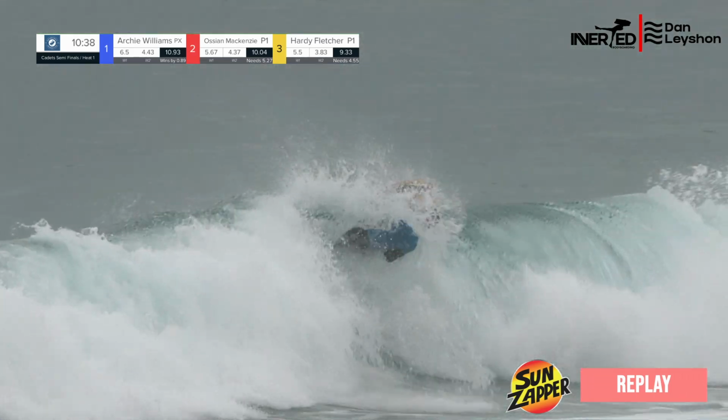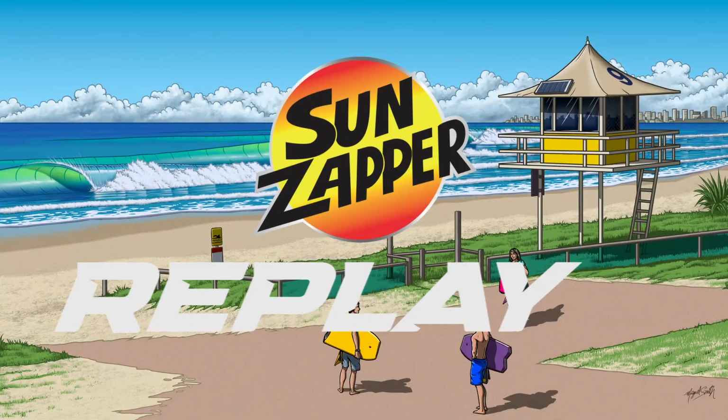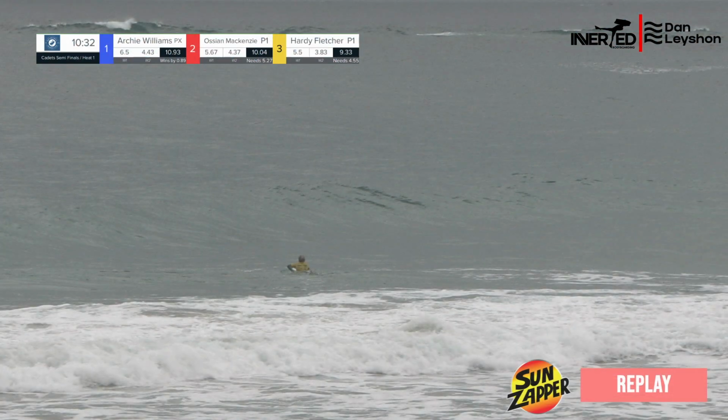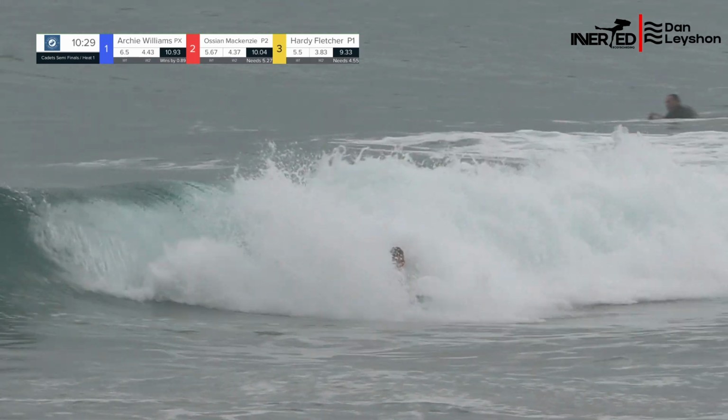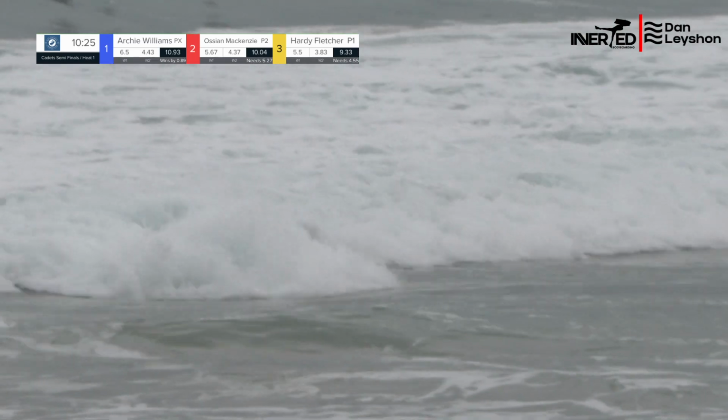So with just over 10.5 minutes remaining, we've got a rider in red, Ocean McKenzie. Oh, no, we've got Hardy. Hardy's on this one, another right-hander. He's looking down the line for something. Nice roll, and that's all the wave gave him. We've just under 10.5 minutes remaining.